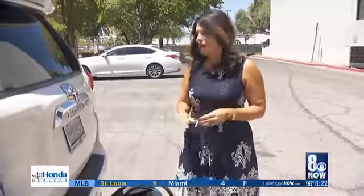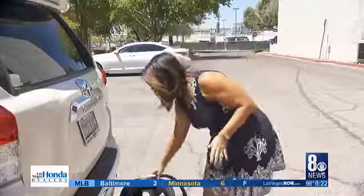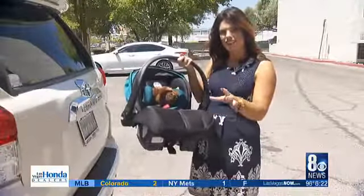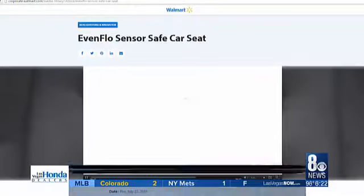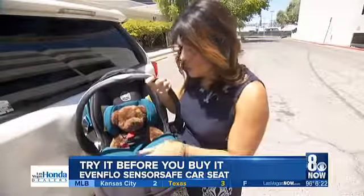As a mom and as a journalist, one of the hardest parts of my career has been reporting on the many child deaths that have happened from being left in a hot car. It happens on average 37 times every single year and just 18 times this year alone. But Evenflo says they've come up with a car seat that may prevent that from happening. Sensor Safe by Evenflo. Because when a simple reminder can save a life, it just makes sense. So we're going to see if this car seat really does work.